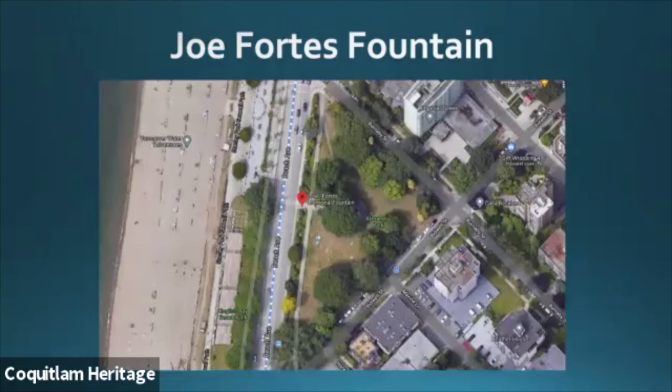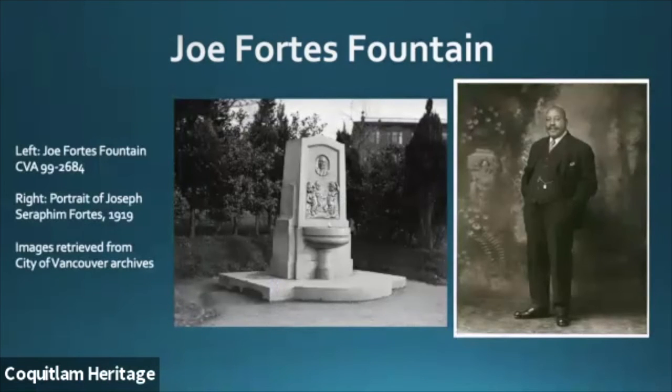Anyway, once Joe arrived in Vancouver in 1884, he spent the rest of his life in the area. He was a volunteer lifeguard at English Bay Beach in the summers, where he lived in a tent. And he also had a home in English Bay where he lived when it wasn't swimming season. He died in 1922, and his gravestone, I'm told, is at Mountain View Cemetery and reads only Joe. He was a well-known figure in the area. You can find out some more about Joe in the exhibit as well. So there you can see a picture of the Joe Fortes Fountain, and beside it, a picture of Joe Seraphim Fortes himself.